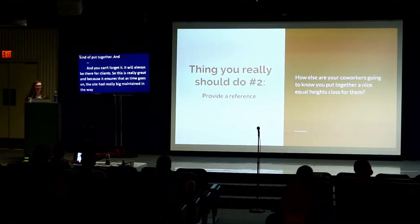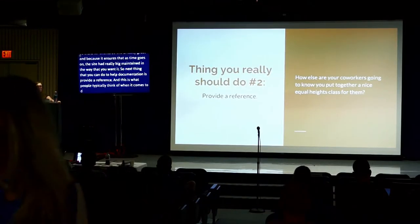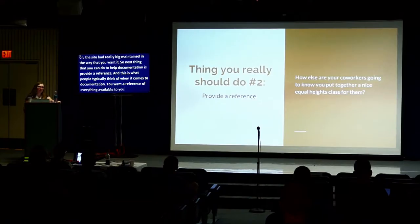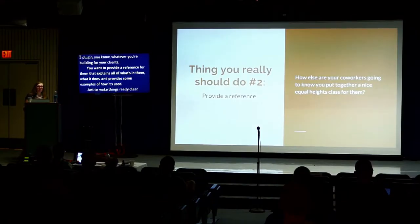So, the next thing you can do to help your documentation is provide a reference. And this is what people typically think of when it comes to documentation. You want a reference of everything available to you within your product, whether it's your custom theme, a plugin, whatever you're building for your clients. You want to provide a reference for them that explains all of what's in there, what it does, and provides some examples of how it's used, just to make things really clear and show them what tools you're giving them. Because how else are you going to know that those tools are available to you if there's not some place to look them up?